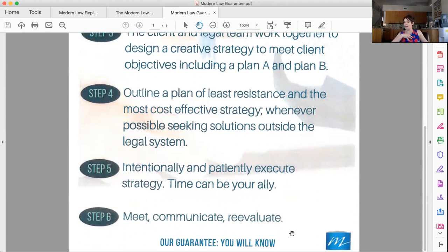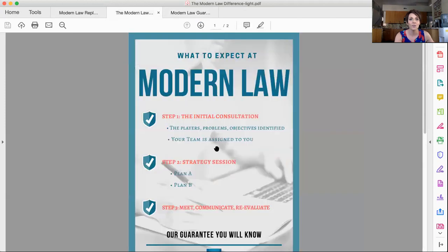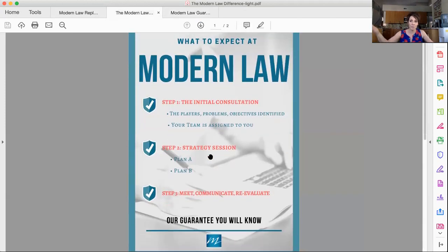It's not bad, but it's a whole lot of words. You could see me, even I who have said this a lot of times and gone through it a lot of times, kind of struggled with it. It could be more condensed. So here's version 2. What to expect when you work at Modern Law.